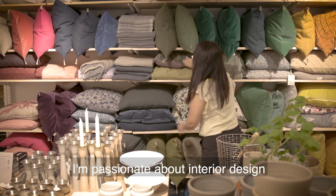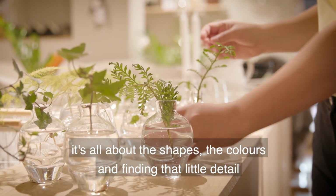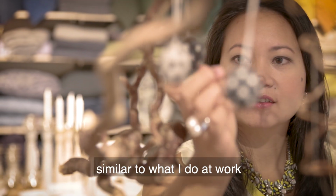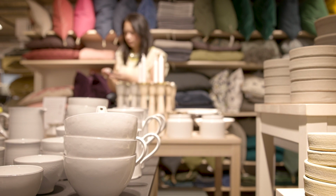I'm passionate about interior design and it's by far my favorite hobby. It's all about the shapes, the colors and finding that little detail that makes everything complete. Similar to what I do at work where I put people in the right teams.